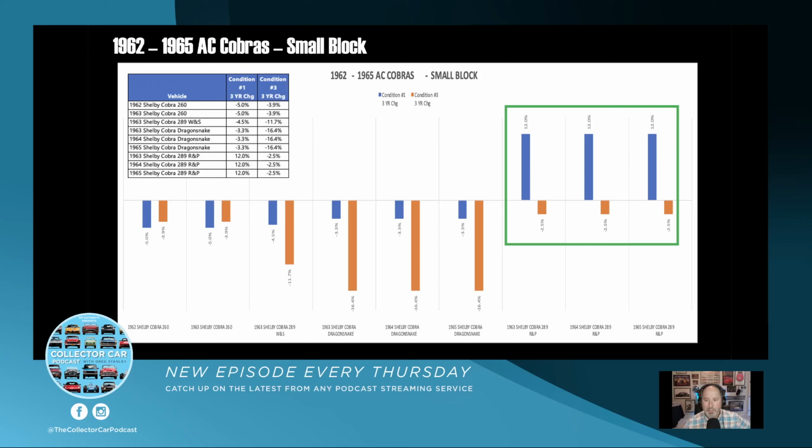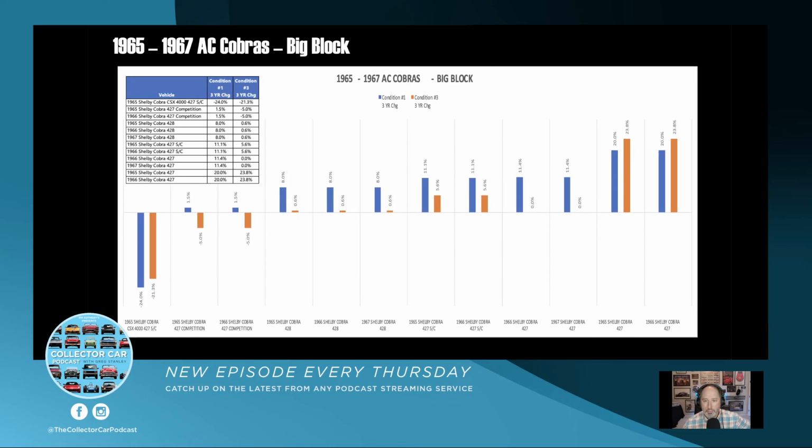All right, now let's go look at the big block cars. So the big block cars across the board are up in number 1 and number 3 condition for the most part. Let's look at some of these. Let's see, the ones that are really accelerating quite well are the 1965 and 1966 427 cars.